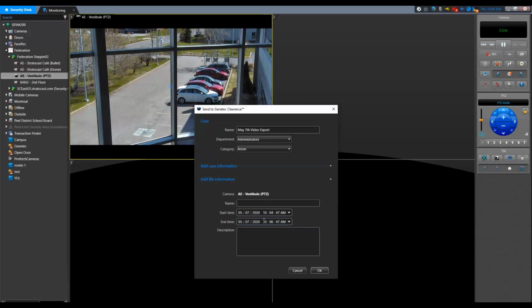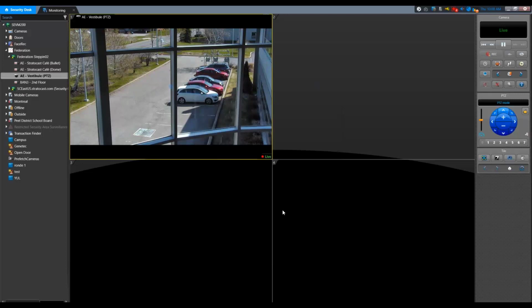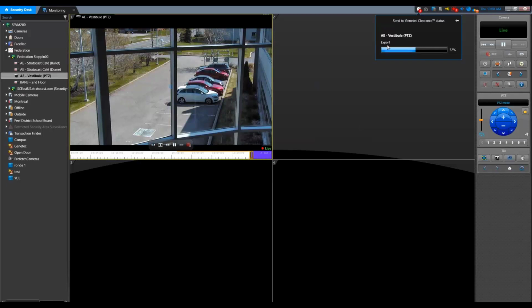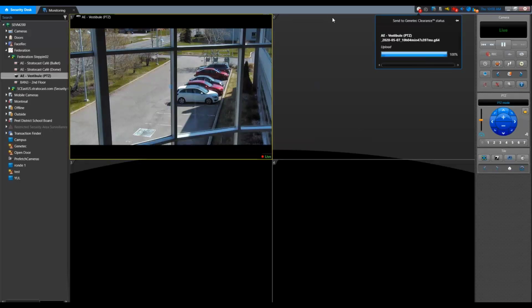Down in the file information section, we can also add additional information, and this is where we can define the start and end time for the clip that we're going to be exporting into the clearance account. So we can move 24 hours of video at a time. I'm just going to leave this as a 2-minute clip for a quick export. So I'll click OK, and you'll see that we get a notification that our case has been successfully created in clearance. Up in the system tray in Security Desk, we're going to see that our export is in progress.